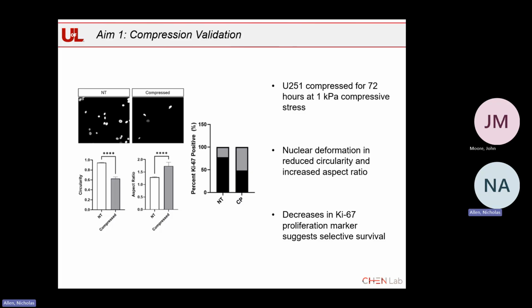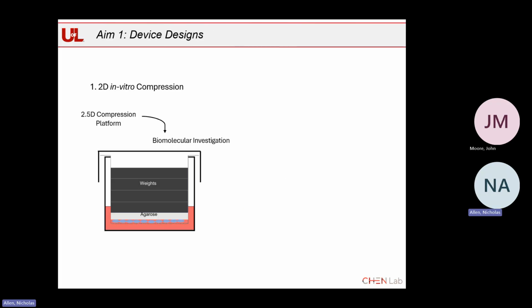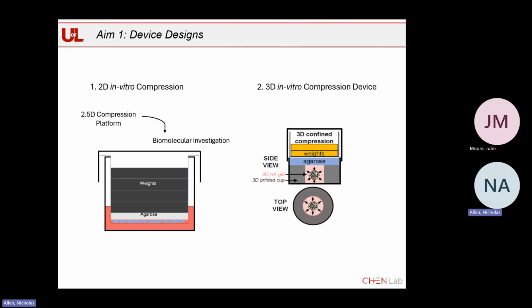We also saw that there was a decrease in Ki67, which is a proliferative marker, indicating that these cells are actively adapting to being compressed. There are bioregulation changes in the cell itself. It also suggests that compressive stress, especially high compressive stress, may contribute to selective survival, which we may see later in this presentation. So that kind of sums up the first part of aim one, which is where I designed the 2D in vitro compression device. And now we'll move into the second part, which is the 3D in vitro compression device.